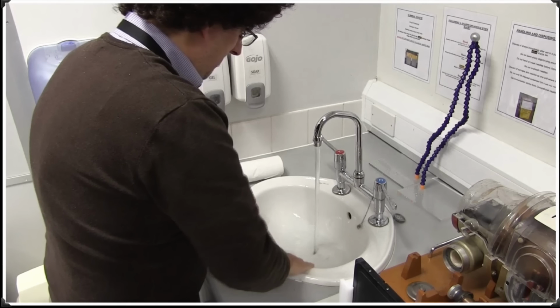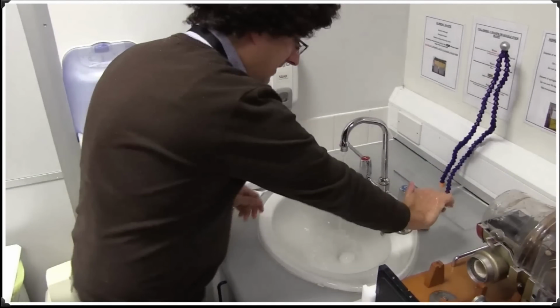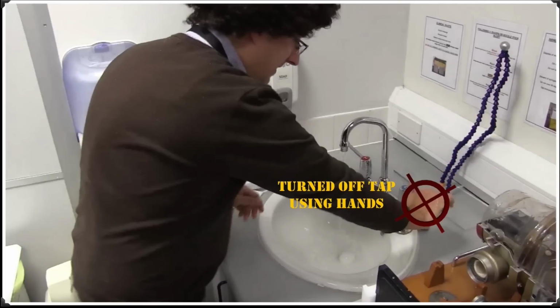In this next scene, you'll notice that Doyle removed the excess water from his hands by tapping his hands against the sink. This means that his hands have now become contaminated again. You will notice that Doyle turned off the tap using his hands. Consequently, his hands have yet again become contaminated. He should have turned off the tap using either his elbows or using a paper towel.